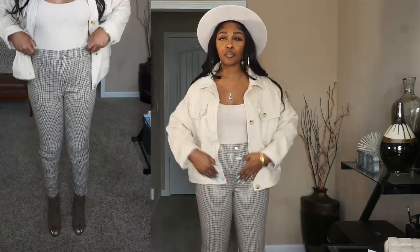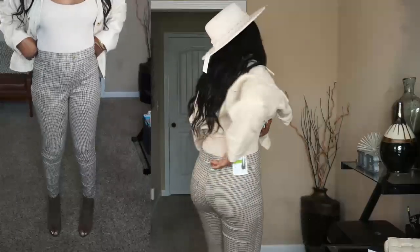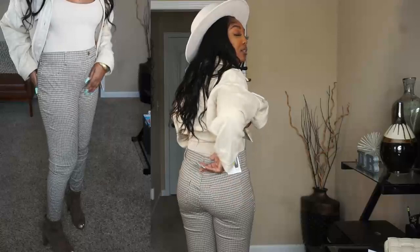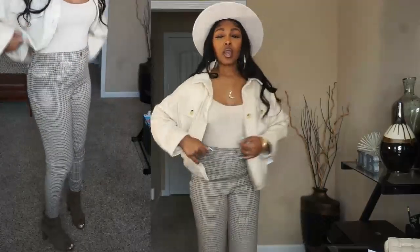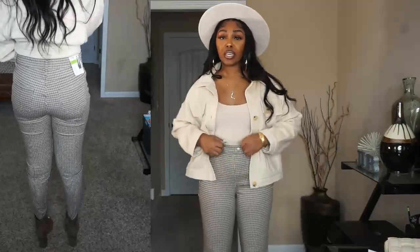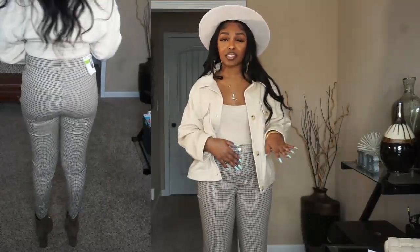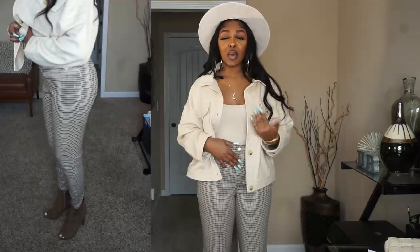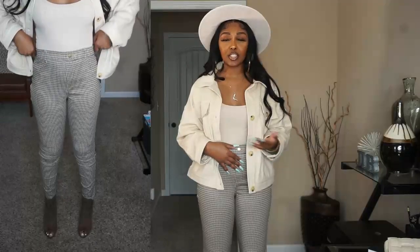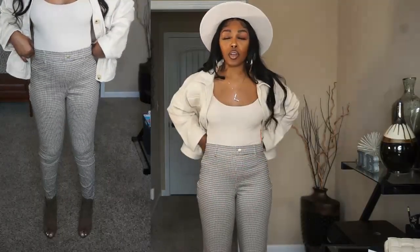It's giving me lovely wholesale down here. And then in the back, right here, it has a lot of space. But yeah, so it's just not giving what it should be giving. However, they didn't have a size medium. I know I'm a size medium. I'm not a size large by any means, but it looks like they fit me a little bit just because they're jeggings and they're stretchy, but it doesn't fit right here in the crotch area nor in the back.